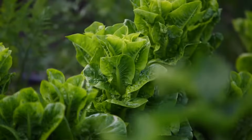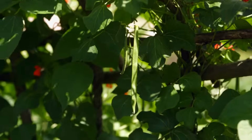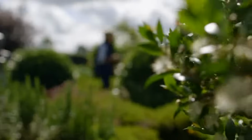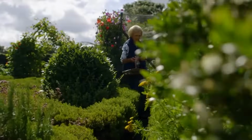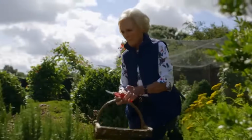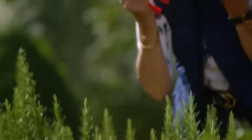Britain is blessed with a wonderful array of fresh produce, and it's nice to know exactly where our food comes from. Growing your own, whether it's in a garden or a herb box, makes cooking all the more fun. So in this programme, I'll be celebrating some of our finest produce.